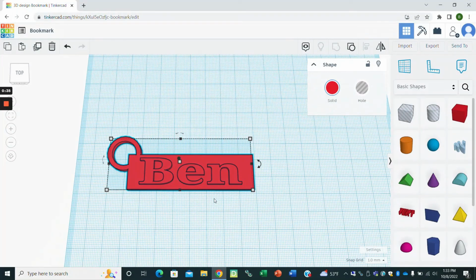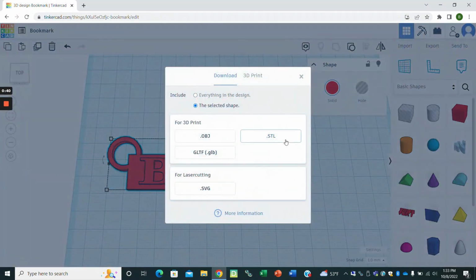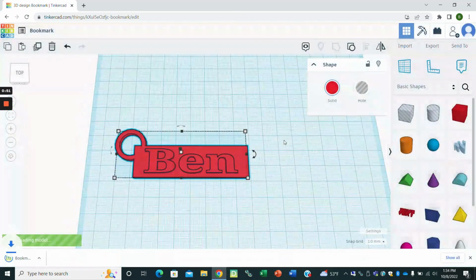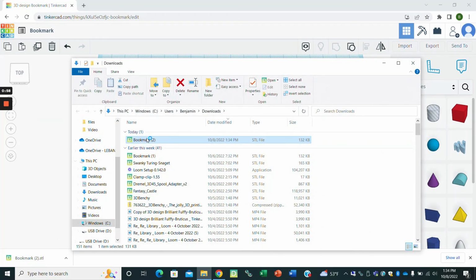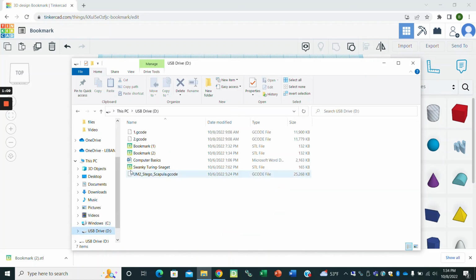After that, if you're all ready, all you have to do is come up here to the right and press the button that says Export. And we need the file type that says STL. This is what allows us to actually communicate with the slicer, which will then send the job to the 3D printer to be made. So click STL. Next, I'm going to press this little up arrow, Show in Folder. From here, I've already plugged in my USB drive. It's here on the left, says USB D drive. I'm going to drag this bookmark over to the D drive. And I'm going to click it, and you can see there are my bookmarks.